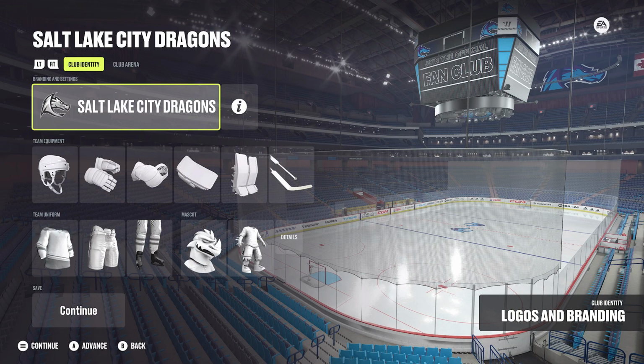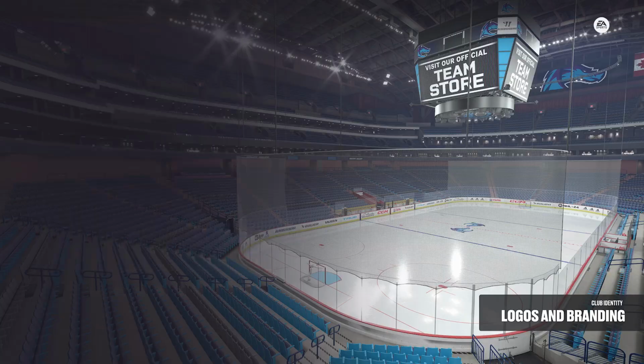Moving on here, guys, I will show you the team. So, in terms of Salt Lake City Dragons, honestly, I wasn't sure what to make the team name, and I always thought the Dragon logo was cool. I think Dragons are just cool in general, so I decided to go with them.